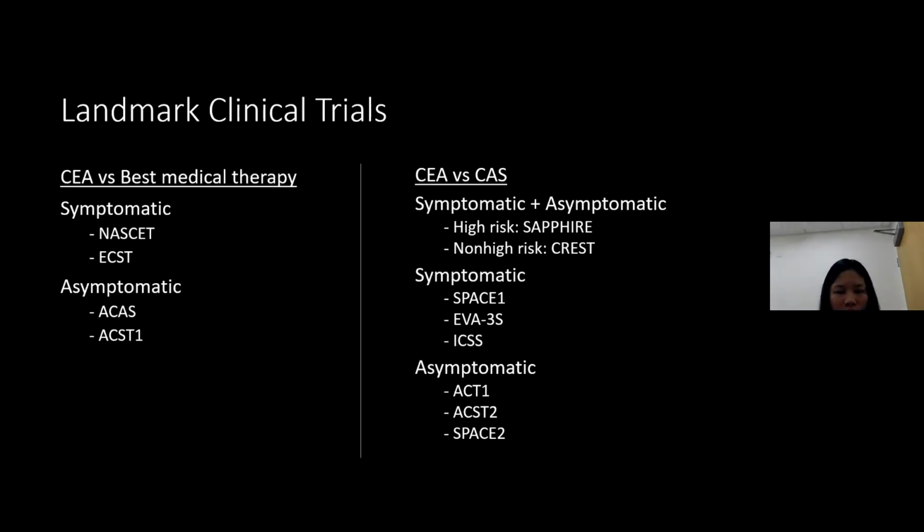Here's a quick summary of the landmark trials that we'll talk about. There are many different trials, and it can get really confusing because of all the acronyms, but I just wanted to put this here to try to summarize a few of these landmark articles. I thought this was a pretty good way to categorize it so it's less confusing. So there are trials for CEA versus medical management, and you can divide that into the symptomatic versus asymptomatic group. And then there are also trials for CEA versus stenting, and that can be divided again into symptomatic and asymptomatic groups.